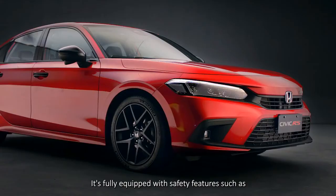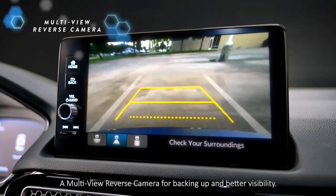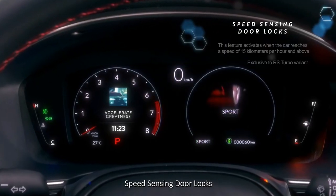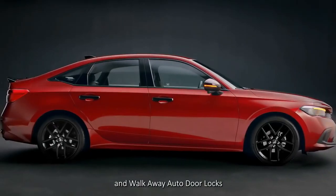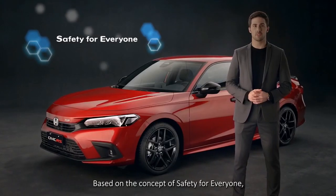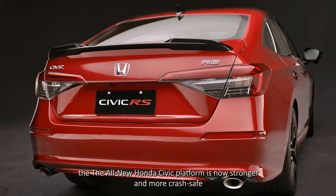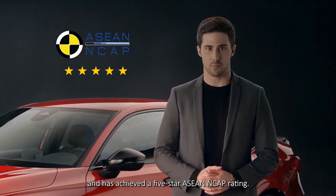It's fully equipped with safety features such as airbags, complete with side and side curtain airbags, a multi-view reverse camera for backing up and better visibility, speed sensing door locks, remote engine start, and walk-away auto door locks, a safety plate for pedestrian protection, and a lane watch camera. Based on the concept of safety for everyone, the all-new Honda Civic platform is now stronger and more crash-safe and has achieved a 5-star ASEAN NCAP rating.